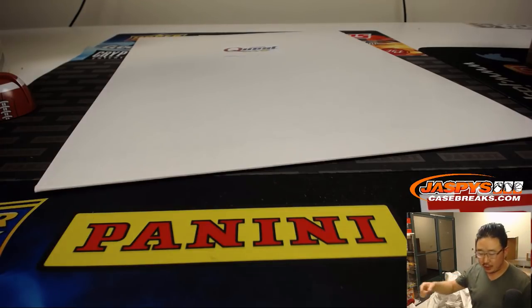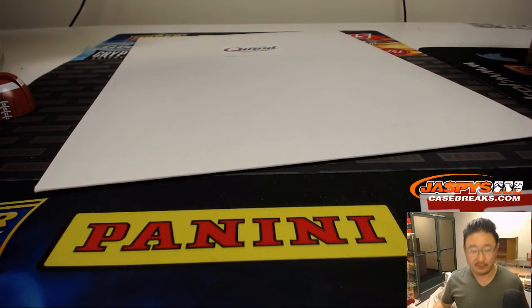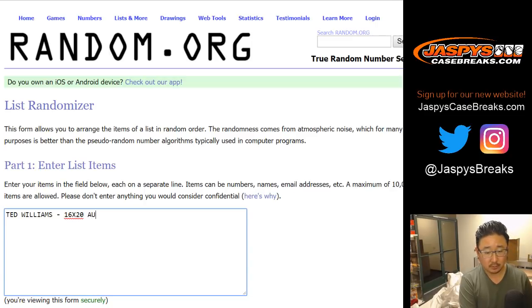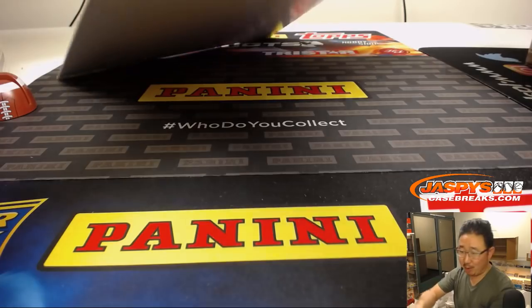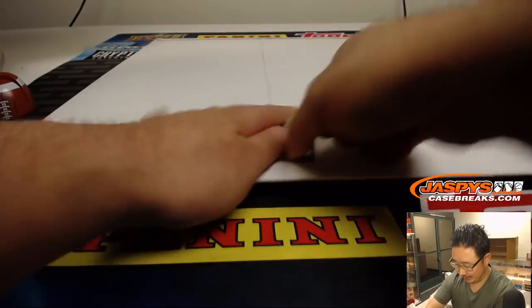Sorry, I forgot to show. I didn't know if you saw on the bottom left-hand corner there was a little hologram sticker for the authenticity and all that. So 16x20 autograph photo. That's perfect for framing. It's a nice looking one. Ted Williams. No slouch at all for the Splinter. The Splendid Splinter, I think is what they call it.